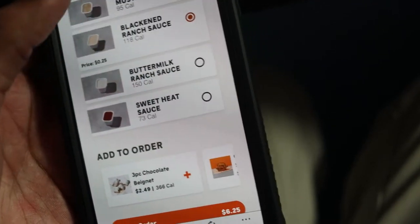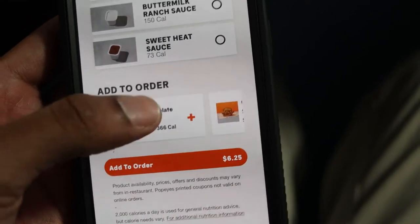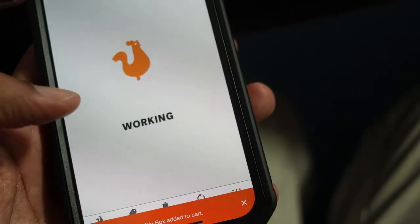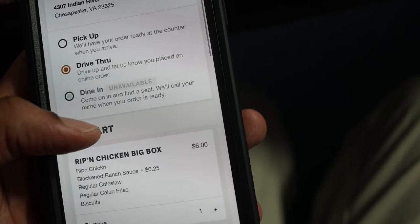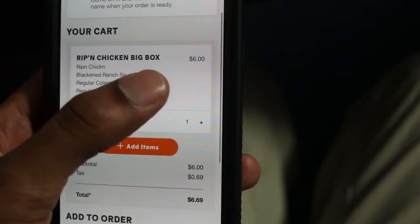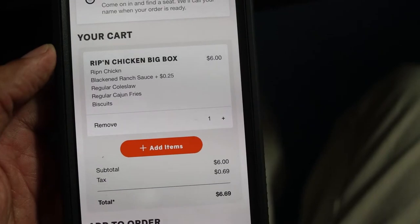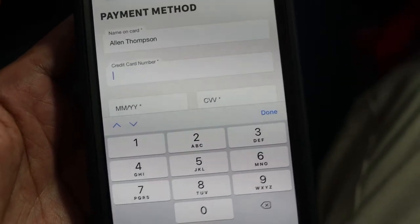I want some of that buttermilk. I'm gonna just order that when I get there. Either way, these beignets, I heard those are okay, but I ain't gonna try it for $2.50 for 3. Say goodbye. Add it to my order. Pick up and go to the drive-thru. So y'all see right there, it's $6.69, but that's also with that 25 cent sauce. So without that, it would have been what, $6.45 or $6.44 or something like that. But I'm gonna go ahead and enter this card info. I'll catch y'all in a quick second.